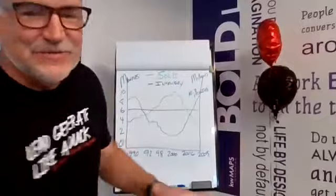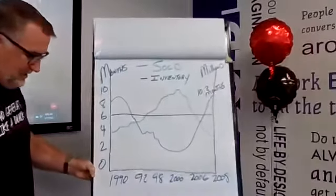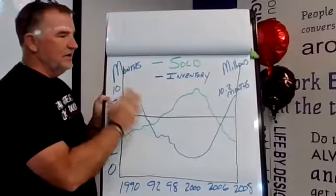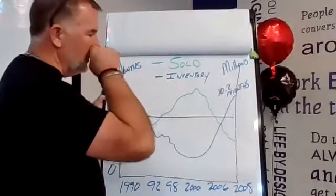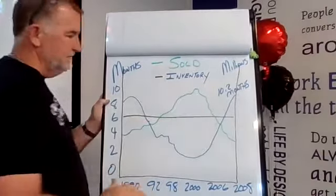By hitting record. I'm going to start by going to the PowerPoint or the flip chart, and I'm going to explain the anatomy of a shift using just a simple pencil drawing here. The left side of this is months of inventory, and the right side is the number of homes that are being sold. Green is the number of homes being sold, and blue is inventory.